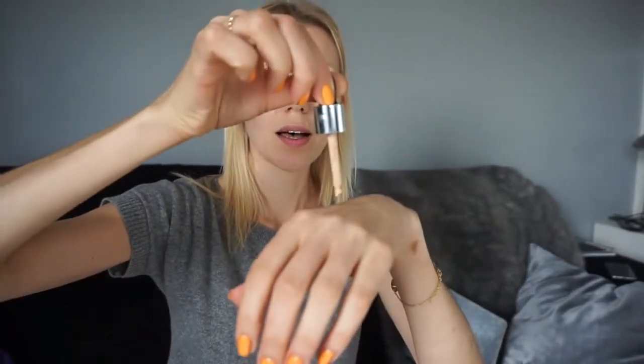Oops. I love to warm up the foundation with my fingers first. So just simply pat all over my face. It has a very nice color. It's not orangey and it's not very gray, sort of. It's in between, and it's just perfect for my skin tone.